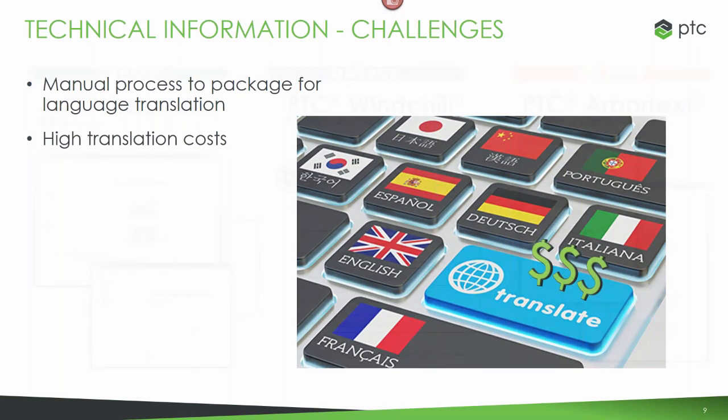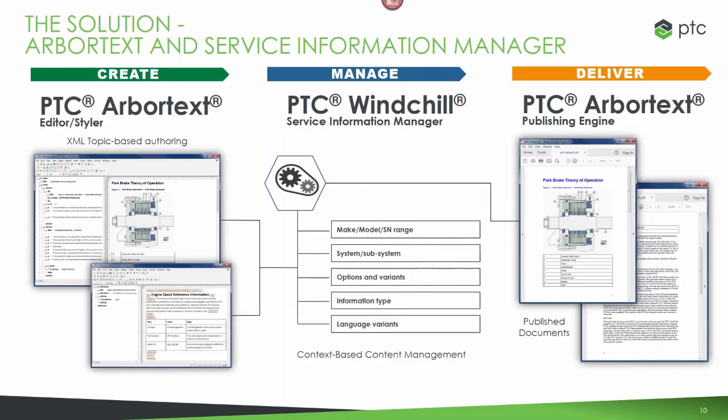So to tackle some of these challenges, and some more that we might not even have mentioned here, is our Arbortext and Service Information Manager suite. This is the general flow where we're talking about authoring the content in Arbortext. This is an XML topic-based authoring tool, which I'll talk a little bit more about as we go through this demonstration. Managing it in our context-based content management solution, Windchill Service Information Manager, and then tying this all together with our Arbortext publishing engine to publish your documents in a very easy manner based off of the styles that you want to apply to the documents you author in Arbortext.